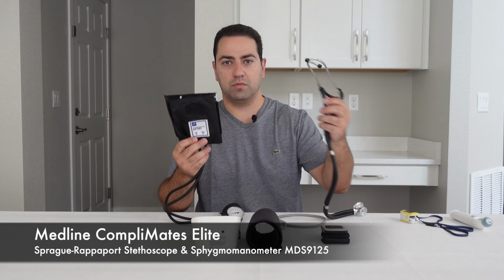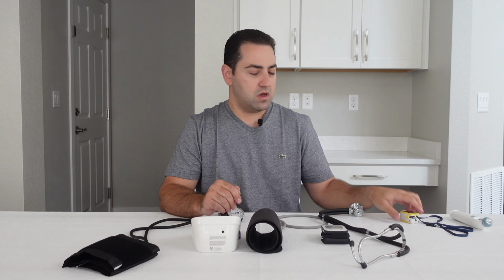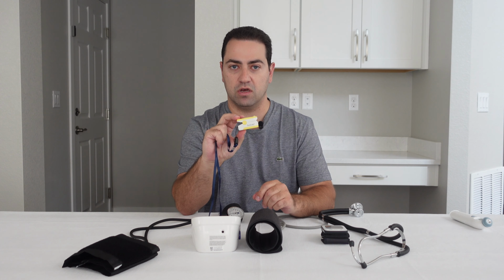and a stethoscope from Medline, which I turn to if I have a concern with a patient's blood pressure, whether that be a blood pressure reading that is too high or too low, or if I can't get a reading at all. Also, I have a pulse oximeter from Facelake, which I also use religiously all day long to check heart rate and oxygen levels, especially with those patients who are on supplemental oxygen.